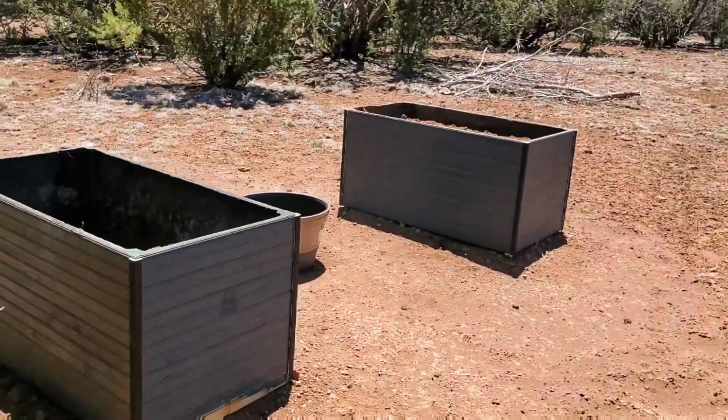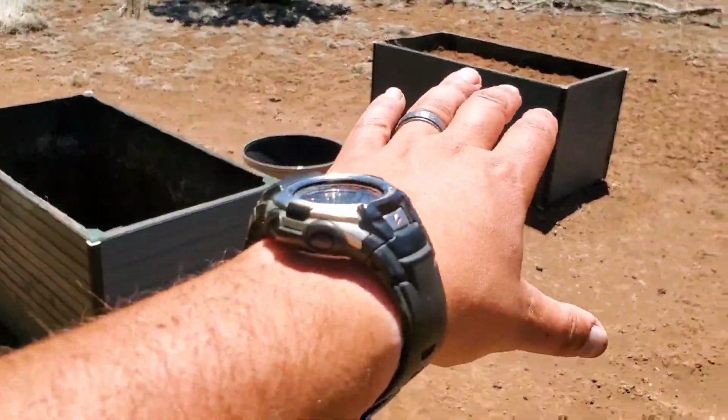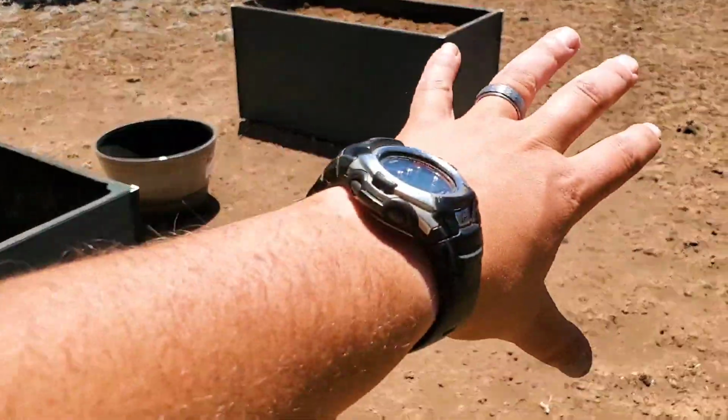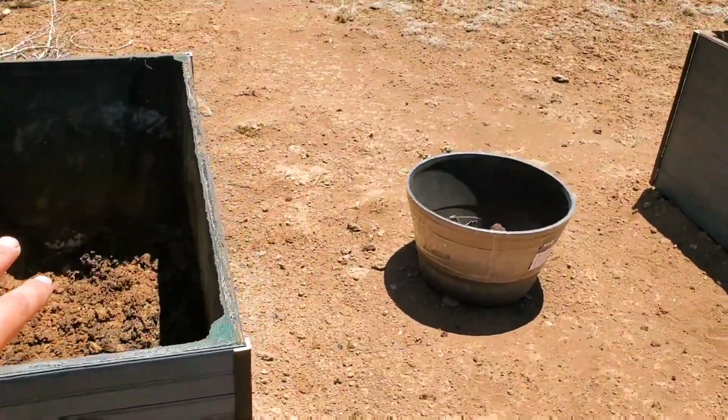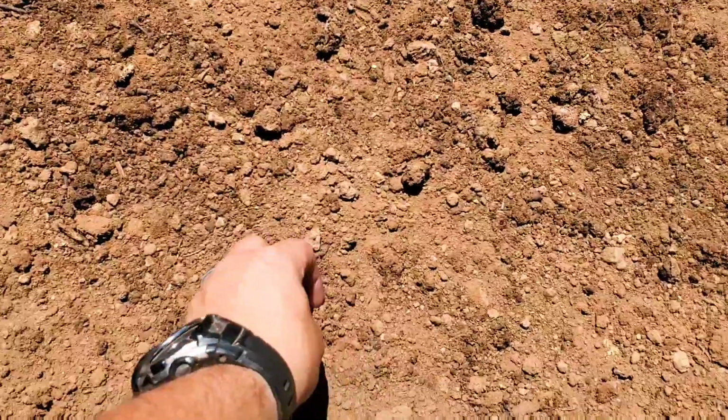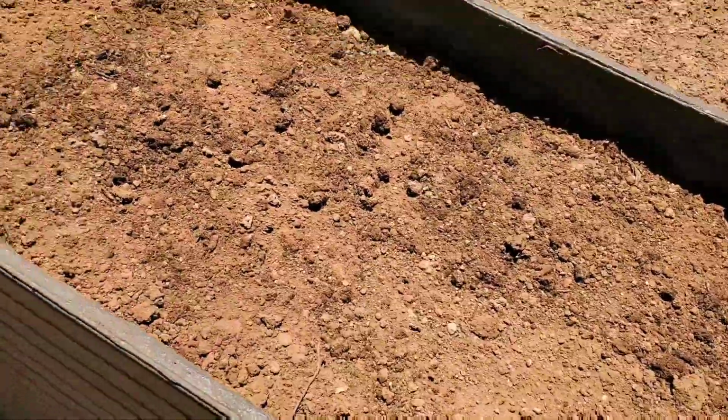Right now I'm just building the beds and putting our composting toilet. Anything that's composting goes in here, so I'm kind of getting an idea of how I'm going to make the greenhouse. This is what it looks like after 1 year of compost. It's basically soil again.